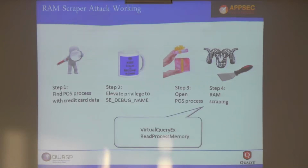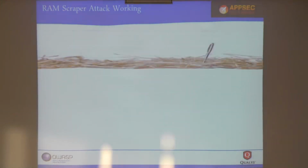Some of the calls that at least I used were VirtualQueryEx and ReadProcessMemory, and there are some alternative calls and other ways that you can also use to achieve the same thing. Also, if you cannot elevate privileges here, there is an alternate path. There is a concept called injecting your own DLL into other processes, after which you can again go to steps 3 and 4, but we will try to stick to simple stuff.